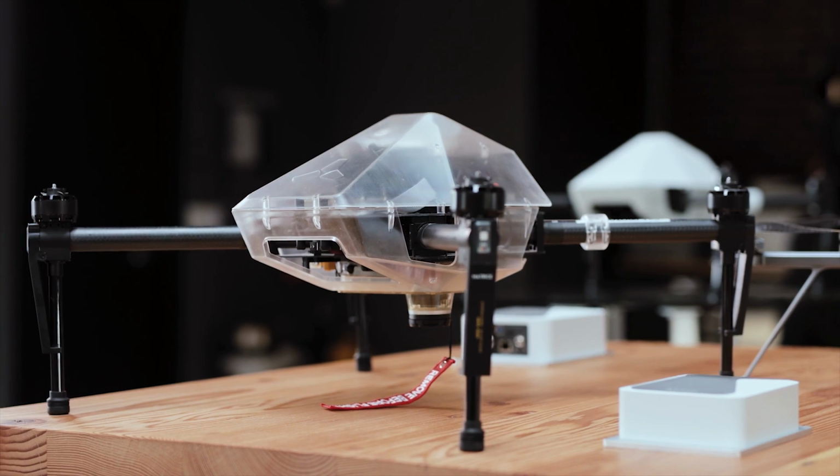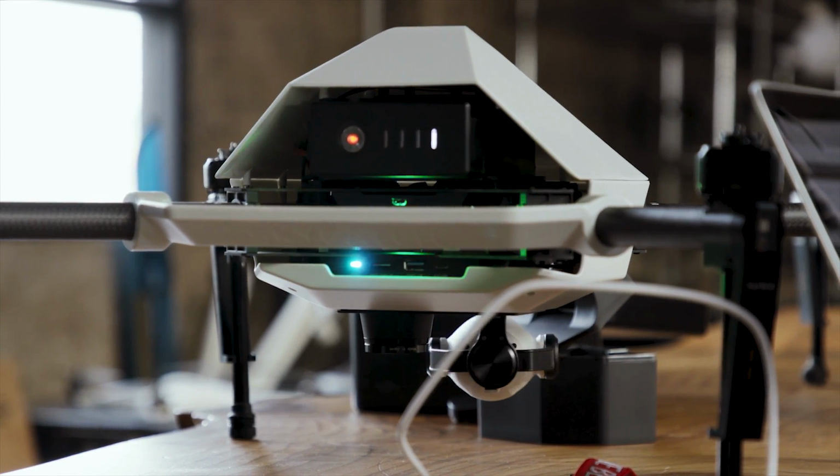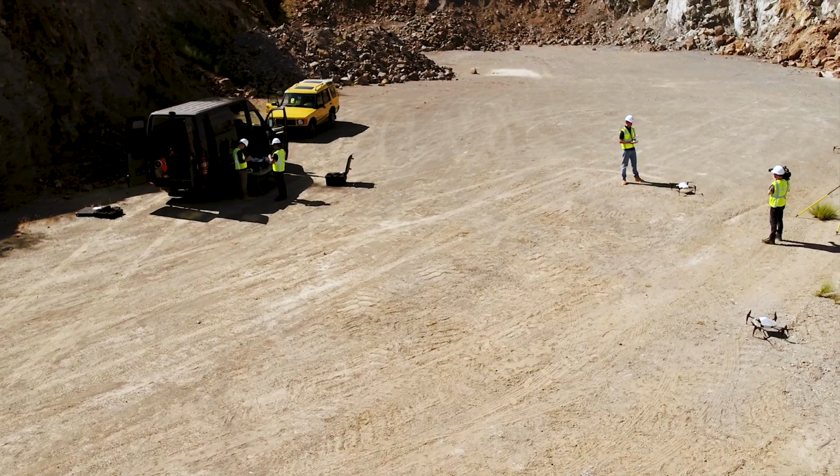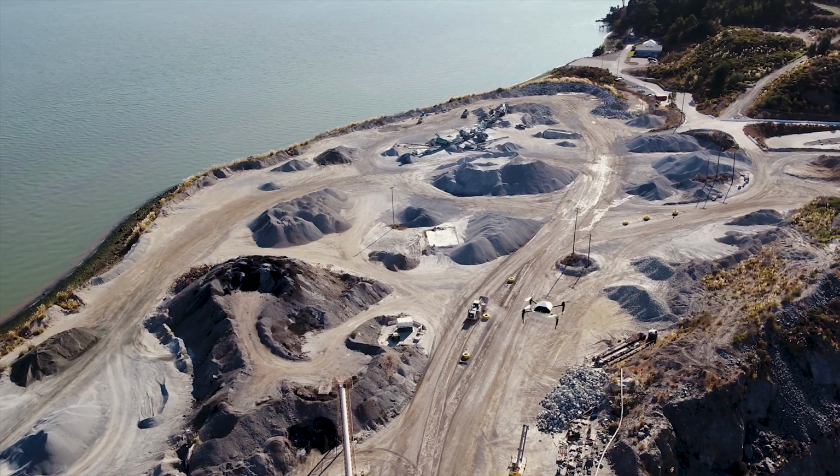Having access to control the payloads directly enables us to actually do that automation instead of making it manual or having the pilot take steps or working things into the mobile app. There's nothing that helps us get closer to our customers than DJI opening up these platforms.